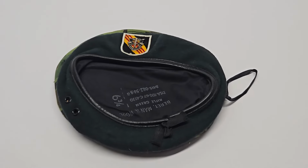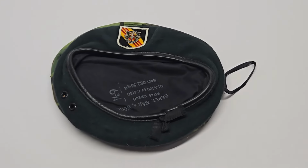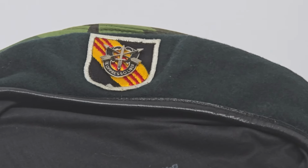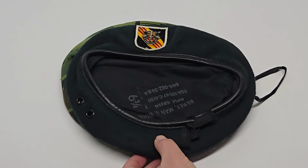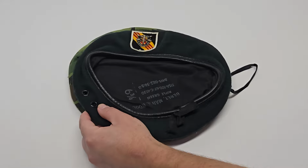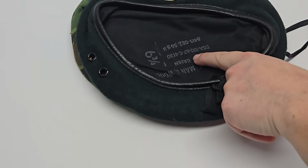Alright guys, today we're going to be looking at a couple of berets that came out of a recent estate auction out in Arizona. Both of these berets came from the same person. And we see this first one here is a Vietnam era U.S. Special Forces beret.